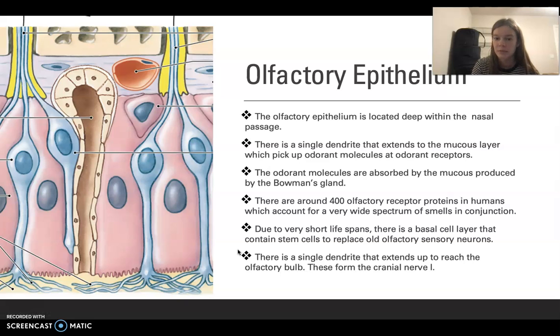There's a typo there. It's supposed to say axon. It's a single axon that extends up to reach the olfactory bulb. So this axon here is what forms the cranial nerve 1 that we referred to earlier, that reaches up to the bulb. The yellow area is the cranial nerve 1, which is an extension of these axons from these neurons to send the signals that ultimately reach the brain.